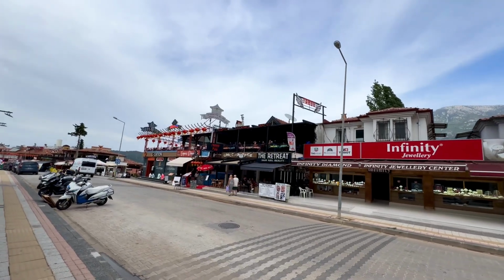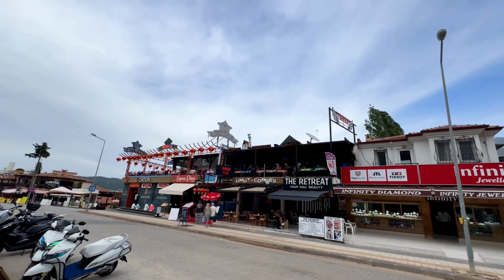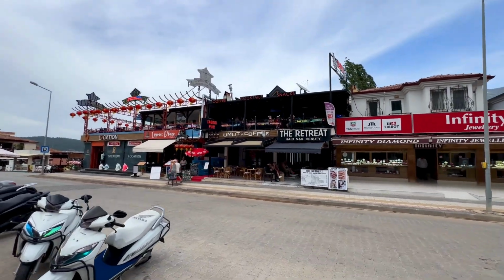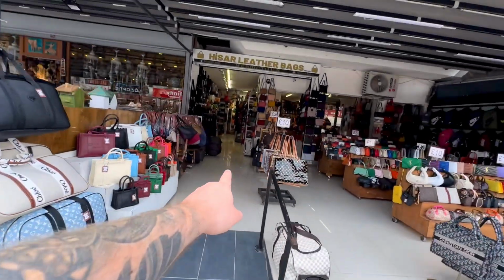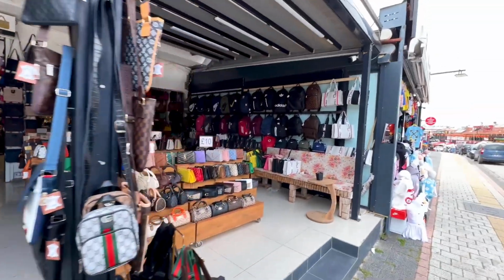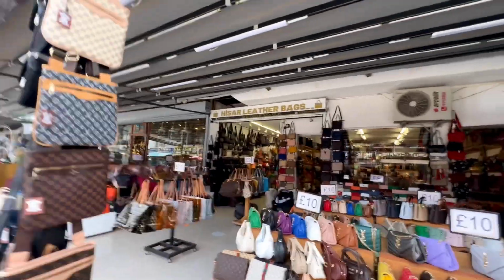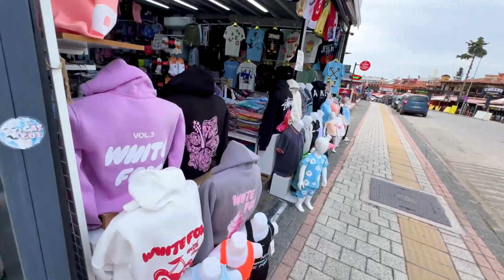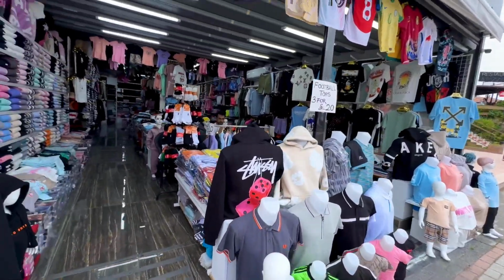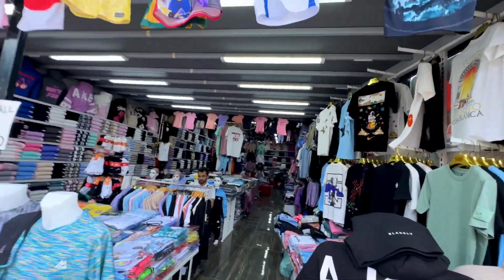There's another one up there. I don't know what that's called, but tattoo pub. Yeah, tattoo pub maybe. There's two underneath. Obviously for Turkey you can count on all your cheap bags and all your cheap designer stuff. Literally £10 Louis bags, £5 purses, all the pouches there. Even the hoodies, like the White Fox hoodies, they're like £10. So it's really cheap everywhere.